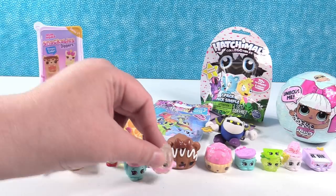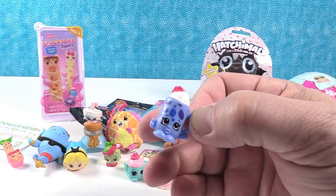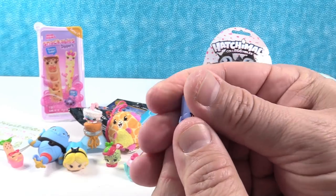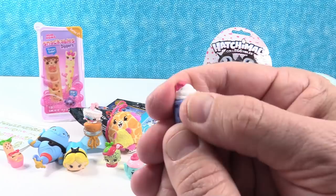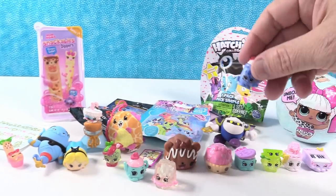Cute. All right, my last one is from the Color Changing Tribe. This is Cody Coco. And the Color Changing Tribe all have these spots on them. Some of the spots change color with heat. So if you rub them, they... Yeah, see, a couple spots going to pink. Cool. Cute.